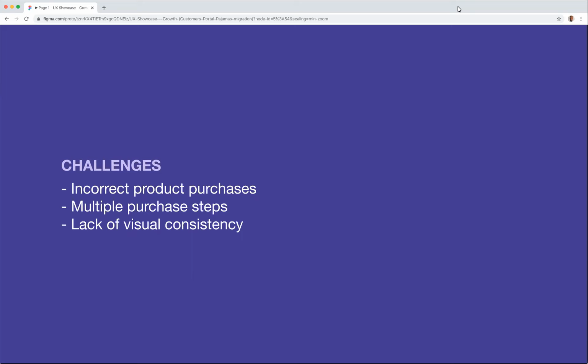And then lack of visual consistency. That was one of the big ones, actually. It was really important to make sure that when someone lands on the customers portal, they feel familiar. It feels intuitive, and it aligns with the patterns that we currently have across our complete product suite.